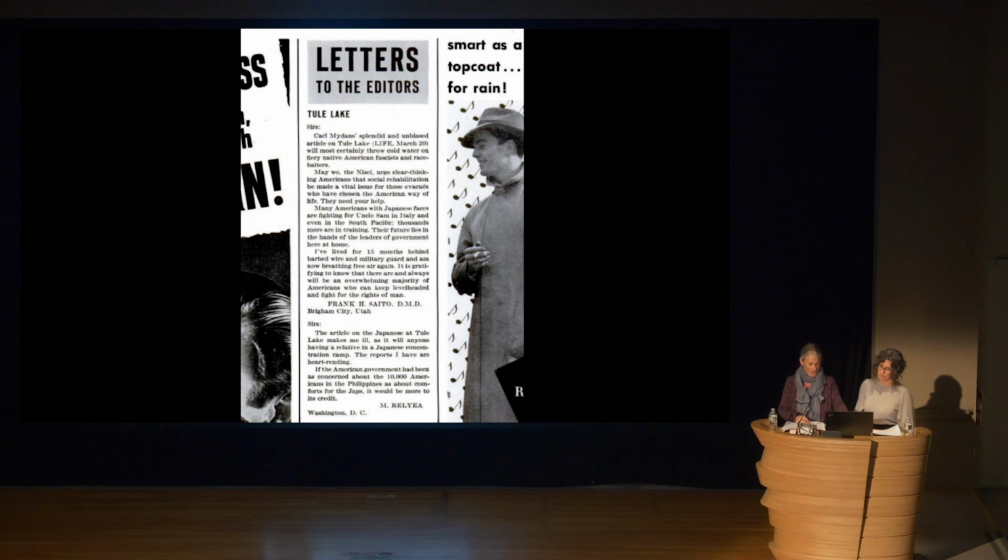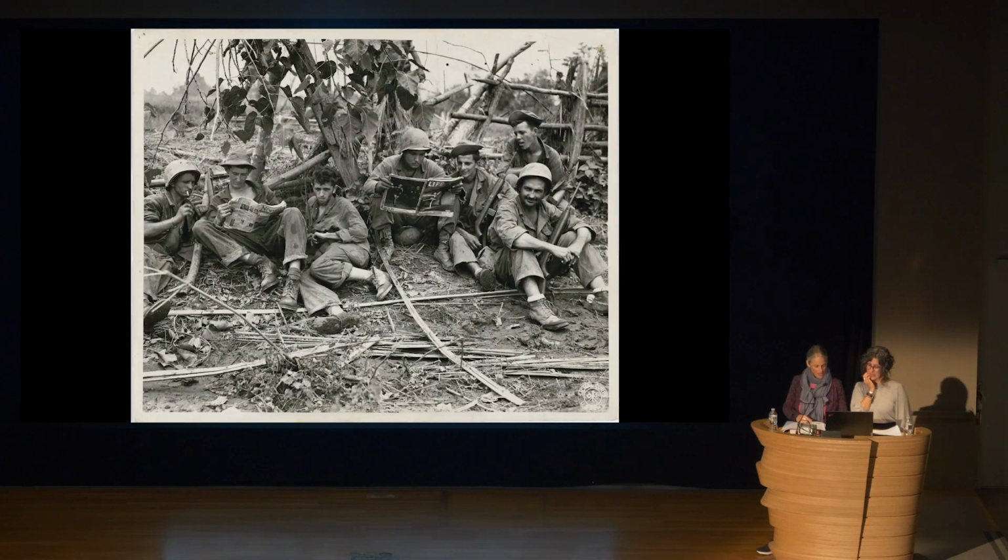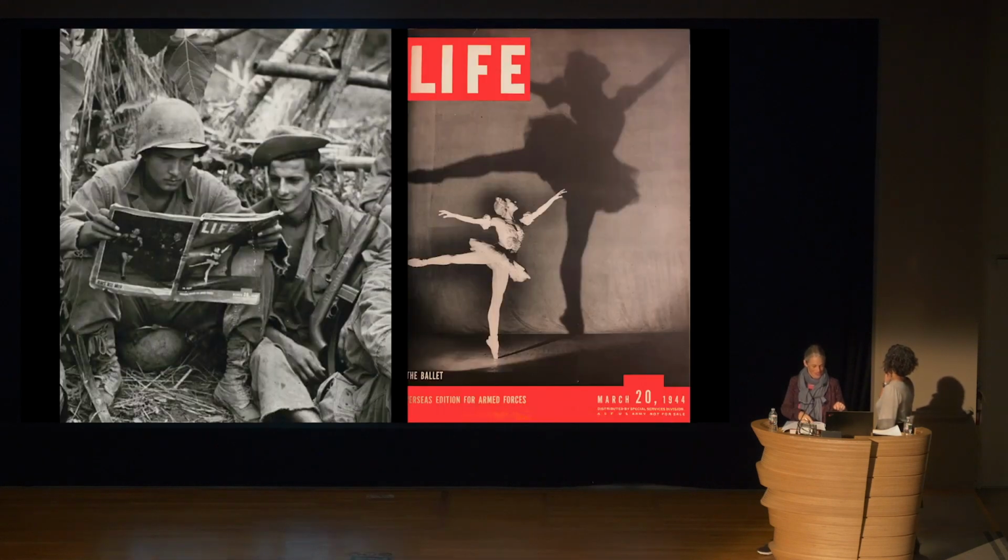And the second letter, I know it's going to be impossible to read from here, but the first letter talks about how it's unbiased, but the second letter here, which is much shorter, points to the fact that the stories being told by the people at these camps are radically different than the images we're seeing in Life magazine. And here we see examples of these reports. And then this was just an incredible find, so I want to show it again: the American soldiers reading this very issue, which was particularly powerful.